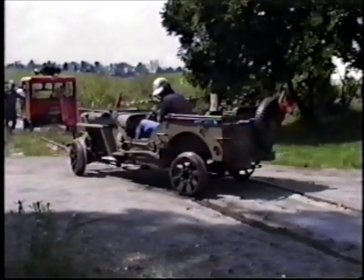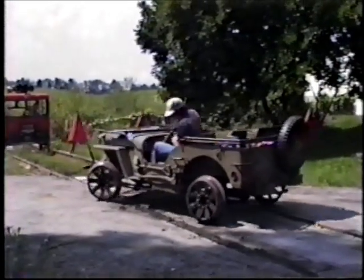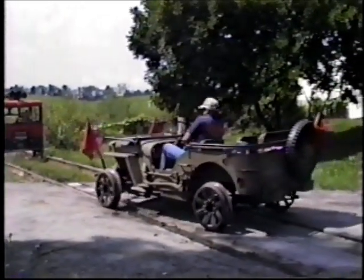I guess after this, one understands why most vehicles nowadays have power steering.